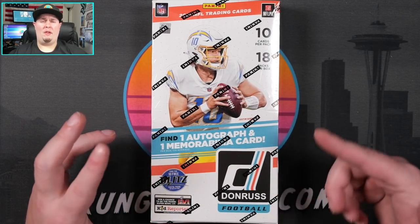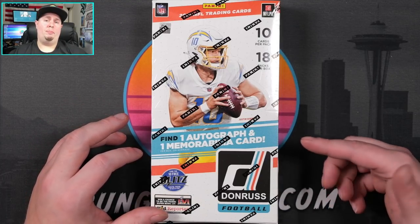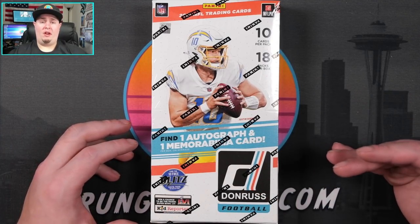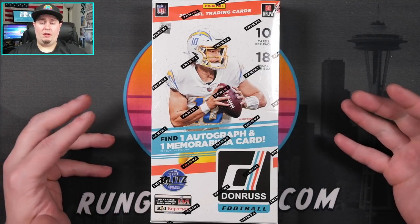And I think this is where things kind of get a little wacky, because Certified is only going to be a 50-card box, but you do get two autographs. One of them is typically an RPA, a rookie patch auto, one of the most desirable cards. We've ripped a lot of Certified, and we've hit a couple Justin Fields RPAs.